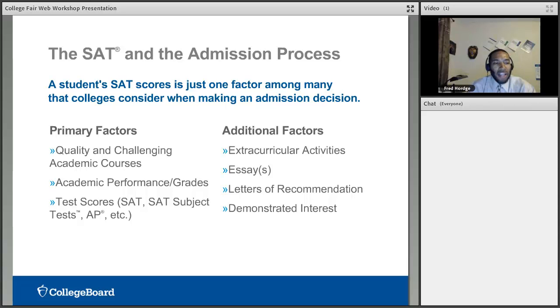So primary factors, quality of challenging academic courses. So a college is saying, what type of coursework did you take while you were in high school? Did you take AP, advanced placement courses? Things like that. And that's part of what your counselors have been talking with the students about all through high school. What type of courses are they taking? And the reason being is because higher tier schools, and most schools in general, look at what type of courses the student was engaged in.